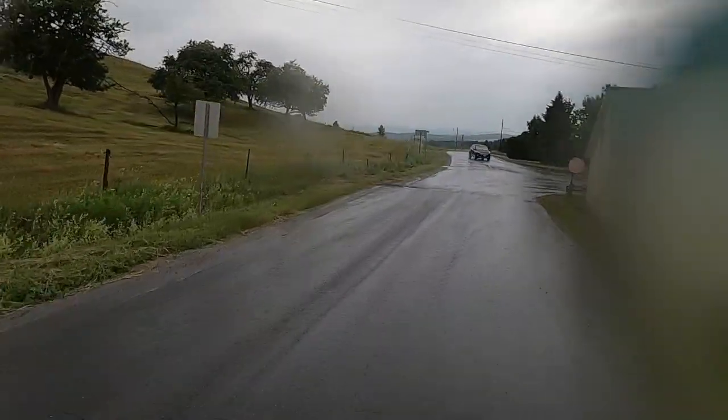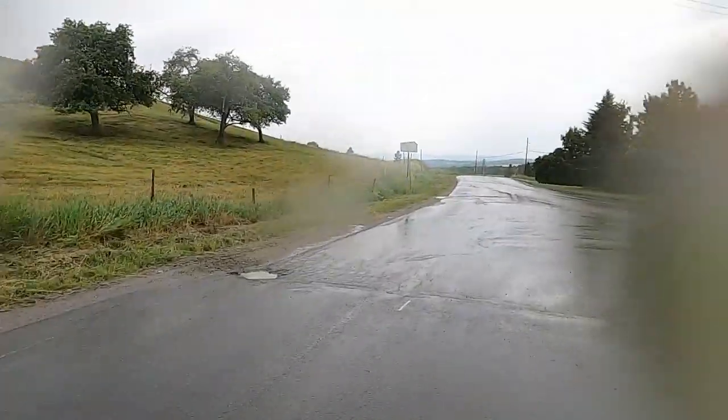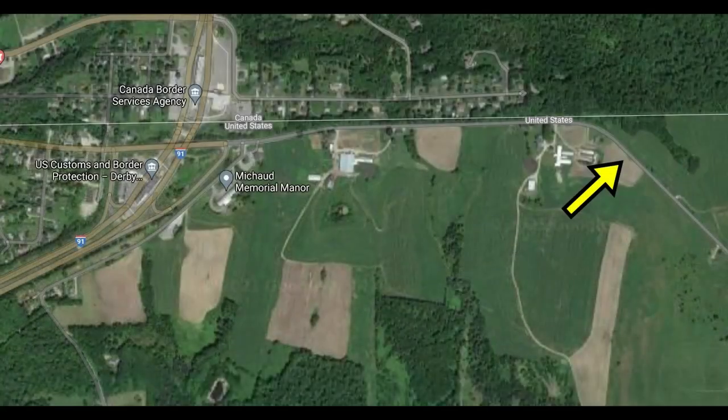You can see how the rain is really picking up here. It distracted me from appreciating where I was, and I didn't have a full understanding of just how close to the Canadian border I would get.